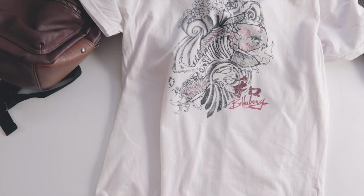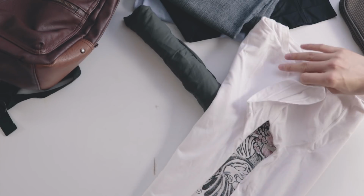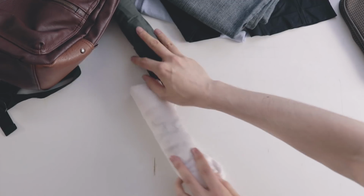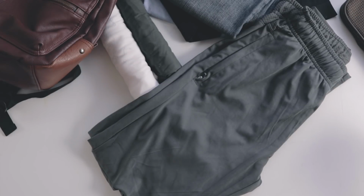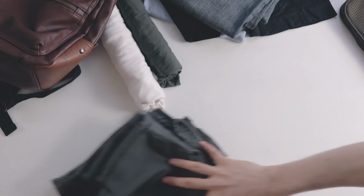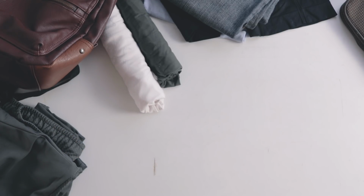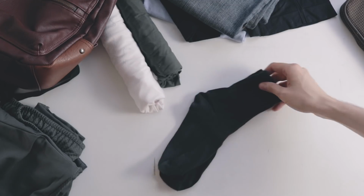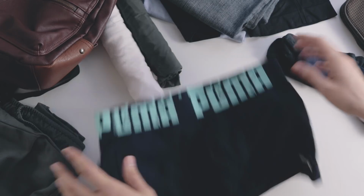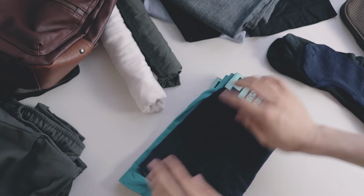And third and final t-shirt. Same procedure, you fold it and then you roll it. Now for the second pants, I recommend a sport one because you can run if you want to. Maybe you're going to climb something, to do trekking, you never know. Socks 2 and socks number 3, underwear number 2 and underwear number 3.